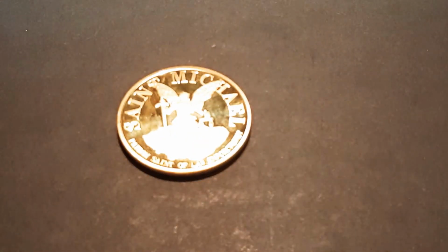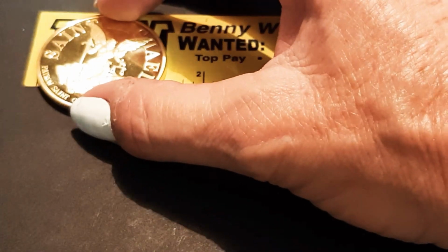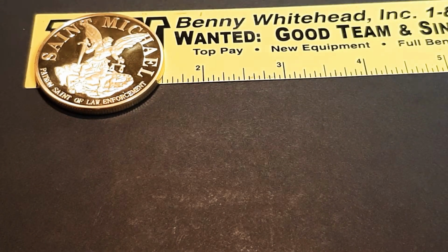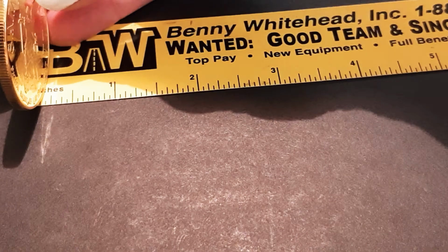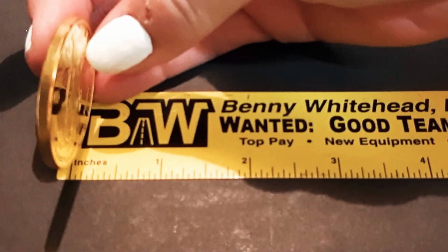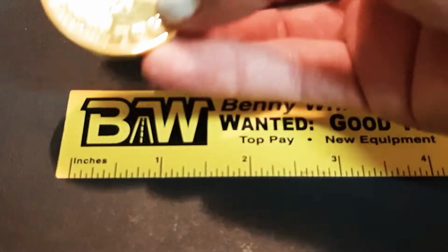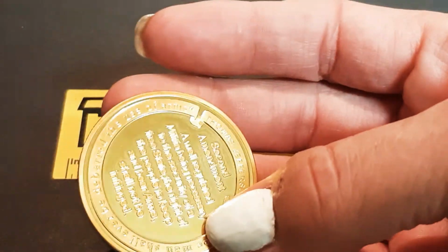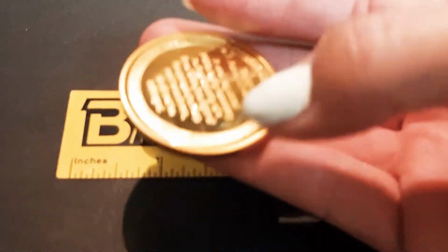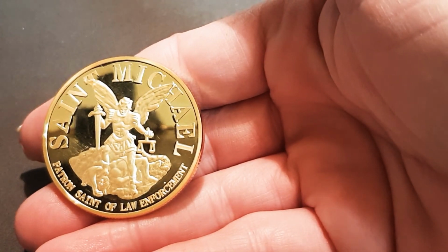Now, this coin, there's how big it is. It's approximately 1.5 inches. It's a hair over. And it's about 1/8 of an inch thick. Really beautiful piece. Raised lettering, raised figure with the angel wings, the sword. It's really, really beautiful work.